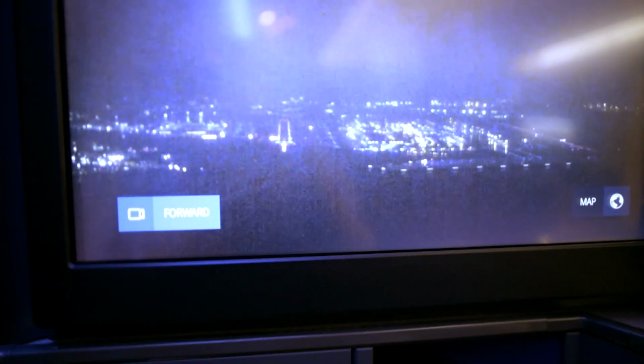And then I've got a 2-hour transit, I think, in Tokyo, and then I'm on another ANA flight from Tokyo to Jakarta. But look at that quality. Usually on these airlines you don't really get that good quality on a camera, but this is amazing. You can see all the rain coming towards you.